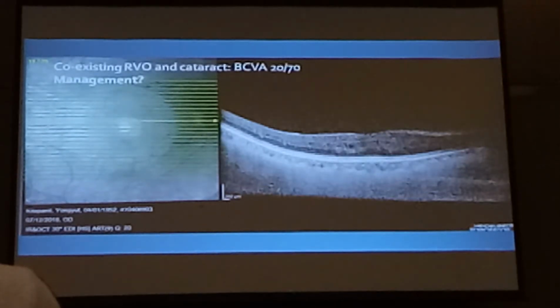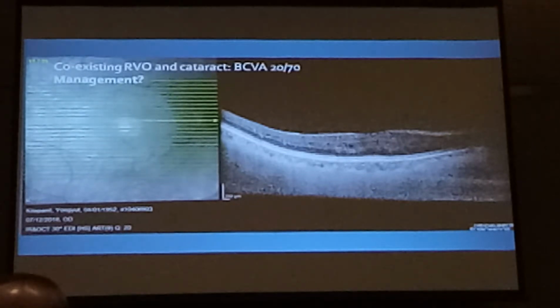So, what's your management in this case? Do you want to do early cataract surgery? Or do we want to do injection first? Or maybe a combination? Any other choice?